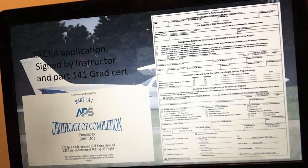The AVIA application is standard across the board. Everyone's going to have the same, and that needs to be filled out in its entirety and be ready to go so the designee sees it before he comes.